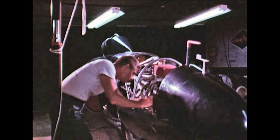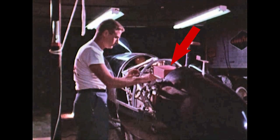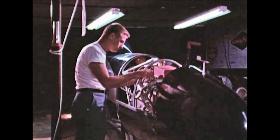This is actual footage, by the way, of Walt Sheehan working on the car. See that red box directly in front of him? That's the data recorder.